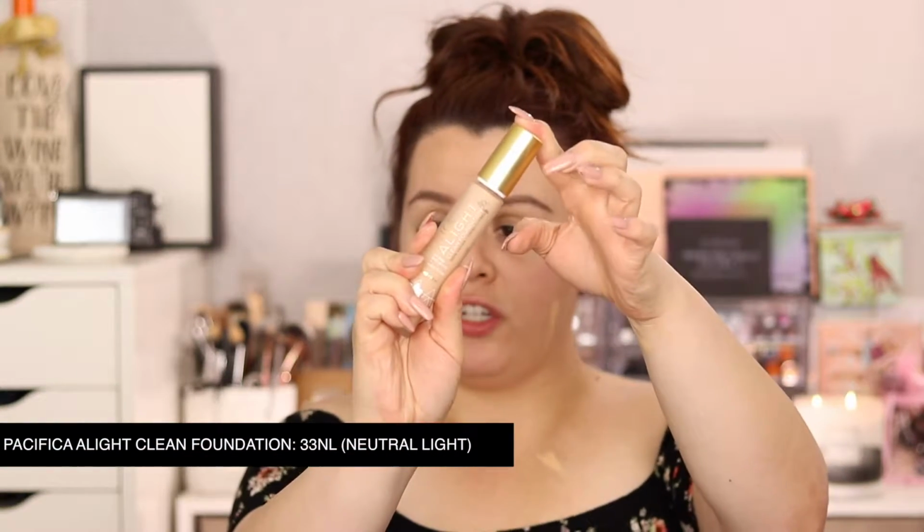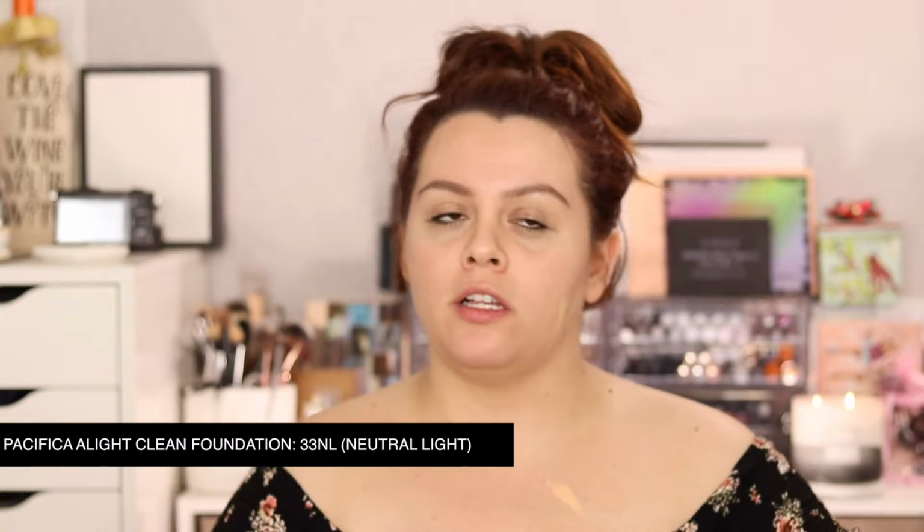Next foundation is this Pacifica All Light Clean Foundation. Super cute. I still haven't really tried this. I actually got this when I went to the makeup show and I found it was going to be new. So I was like, ooh, I need to buy that because I want to try it out and do a review, but I still haven't. But this is in the color 33NL, which is a neutral light. So a quick little shake if there's anything to move in there. And I'm just going to squirt some out on here. This is interesting.